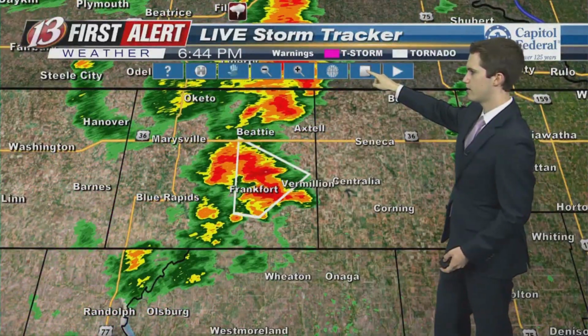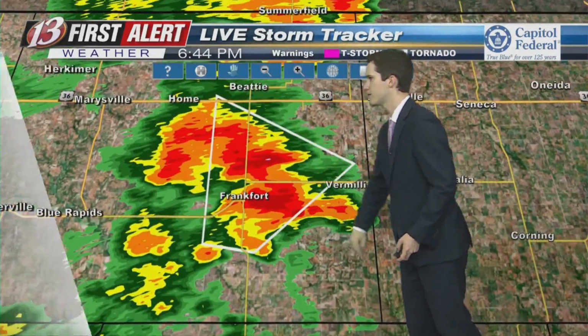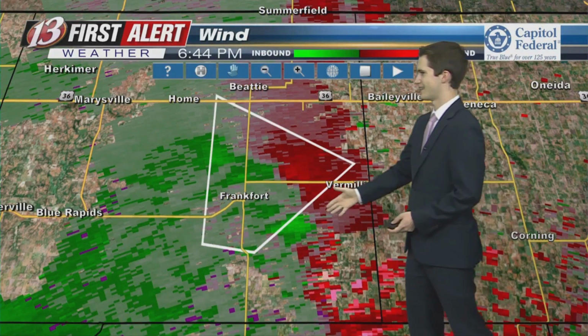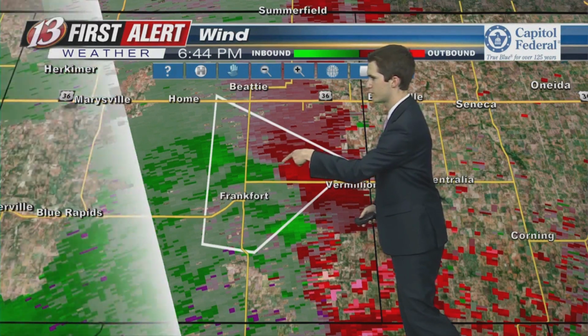All right, let's go back here. Looks like we've got another sweep in. I want to see what things look like. Again, we still got to watch that area south of Frankfurt. Let's see if the wind mode gives us any better clarity on that. Again, it's somewhat messy. There's a little bit of rotation there east of Frankfurt.